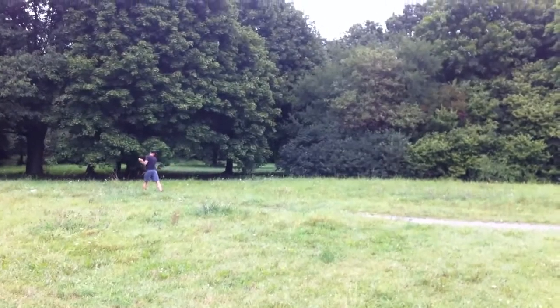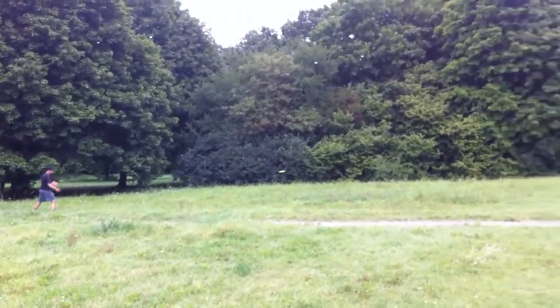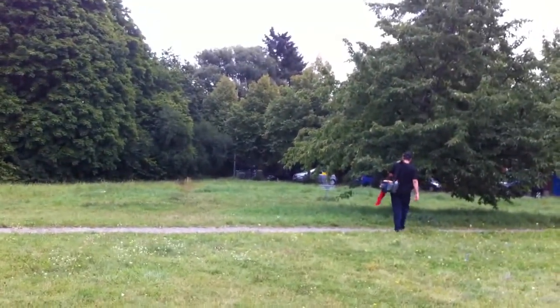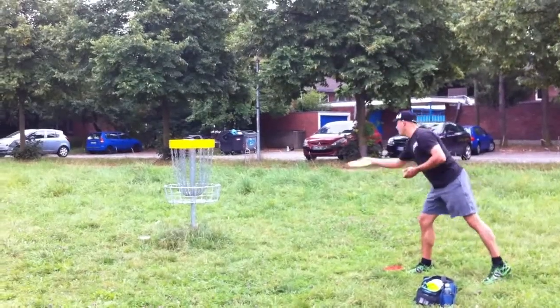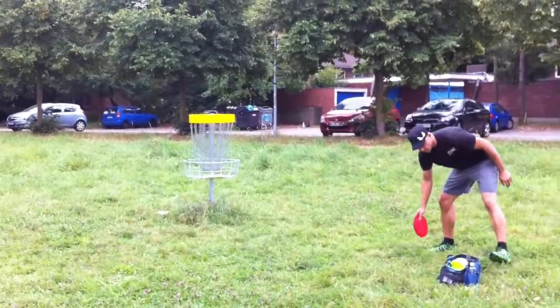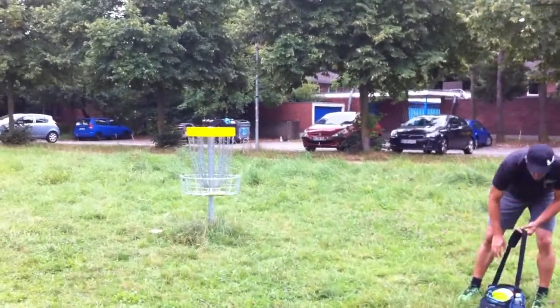Just a straight approach to the basket. There it comes, the disc. And it's also nice to putt there. And Burns just putts in for shot number 3. Nice par on the first hole.